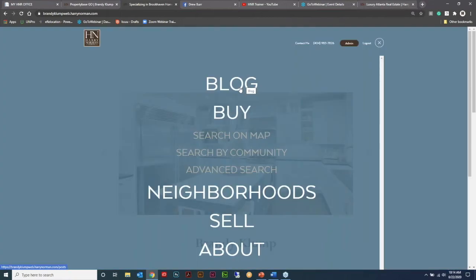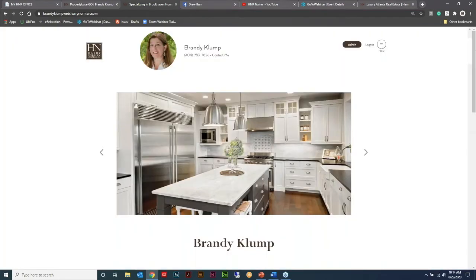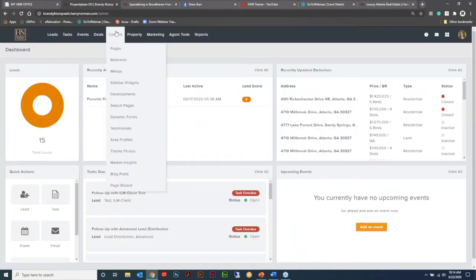Okay. So now that we've covered getting the item actually onto your home page and visible, let's go into the actual process of creating a blog post through the Harry Norman CRM. Okay, from your primary window, you can go to the option that says content, and you'll notice that on this line there is an option called blog post.